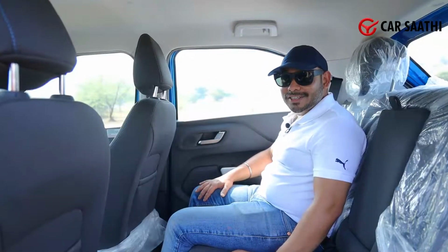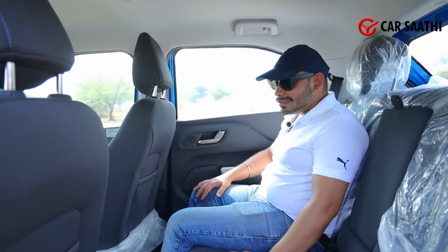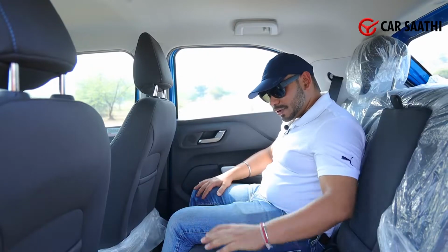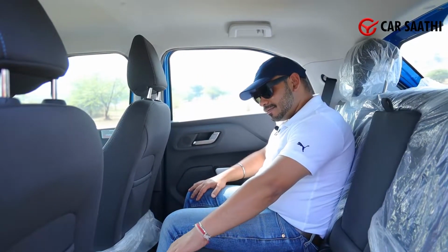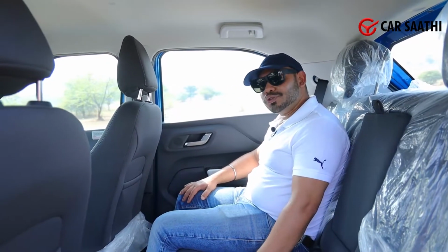This rear seat in the Tata Punch is really comfortable. It's best suited for 4 adults. You can't carry 5 abreast. It's going to be a little tight. Of course, you can carry kids. Tata claims that it has a flat floor, but that's not the truth. It's got a little bit of a hump, but it's not too intrusive.